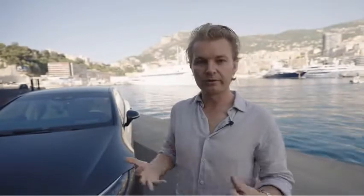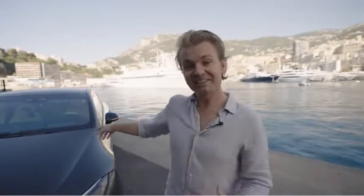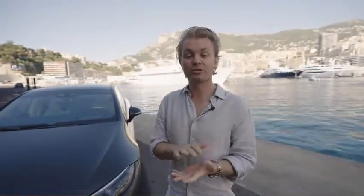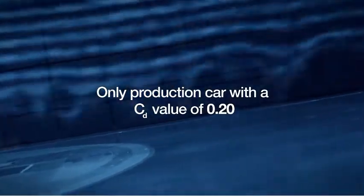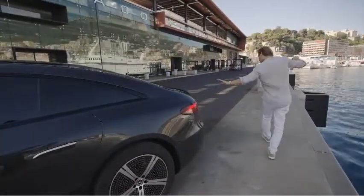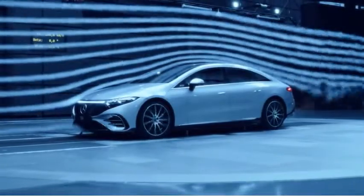So when you think about aerodynamics, of course, most of you will think about Formula 1 or even sports cars like the Koenigsegg, but the difference here is that this doesn't need downforce, it needs less drag. This car is the world record holder, unofficial production car in terms of drag, and it's at 0.20. It's a straight shape all the way to the back, and then it goes off like that, to make the air go over as smoothly as possible.